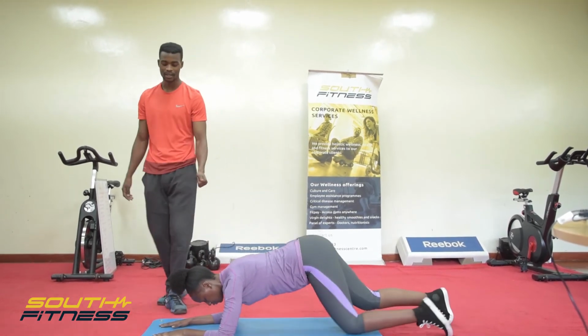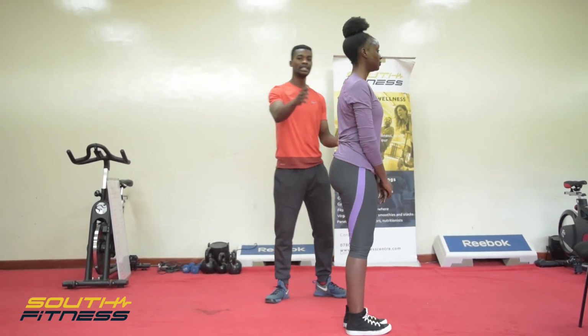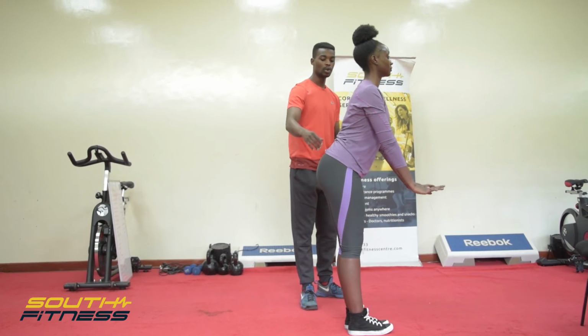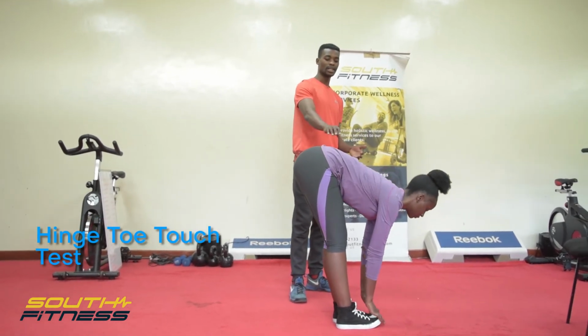Okay, thanks, Doreen. So the third and final muscle group we're going to be focusing on is your hamstrings. For this, we're going to start with the first test, which is a hinge toe touch test. So you just get into position where you're actually hinging around your hips as you go down, and you're touching your toes as you hinge right there.